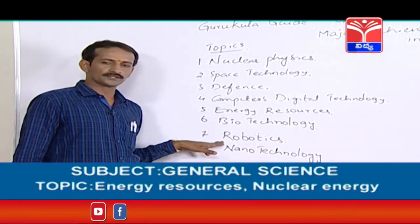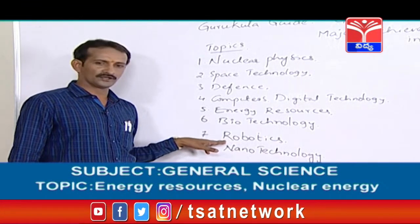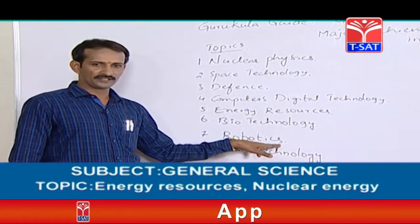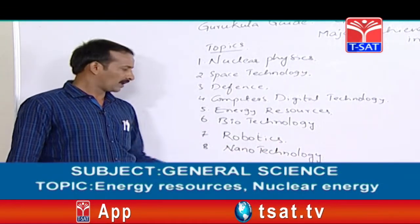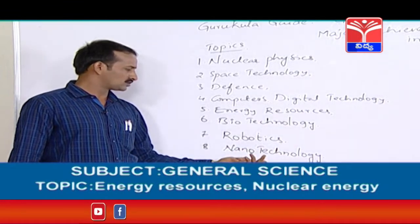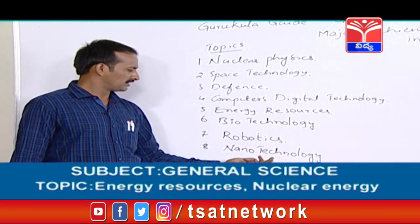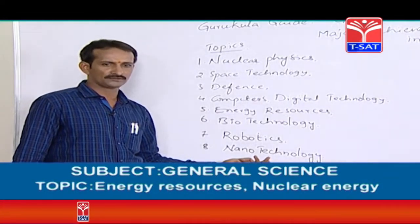In terms of robotics, we have been gradually increasing our achievements in robotics technology. Of course, we have to know what the different areas of using robotics in daily life are and how they are helpful for us is very important. And if we consider nanotechnology, this area may not be vast. Of course, we have to know the key concepts of nanotechnology.